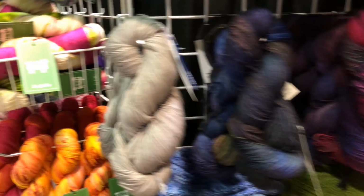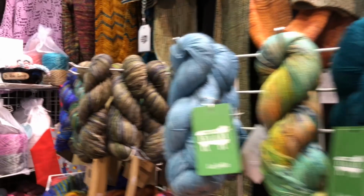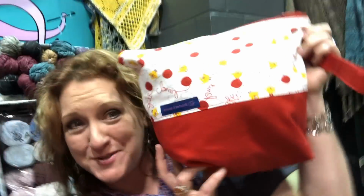So, what's your favorite thing that you have that you're carrying right now in the shop? You can only pick one. Project bags. We have Bib's project bags. We are exclusively carrying her bags. We love her bags.